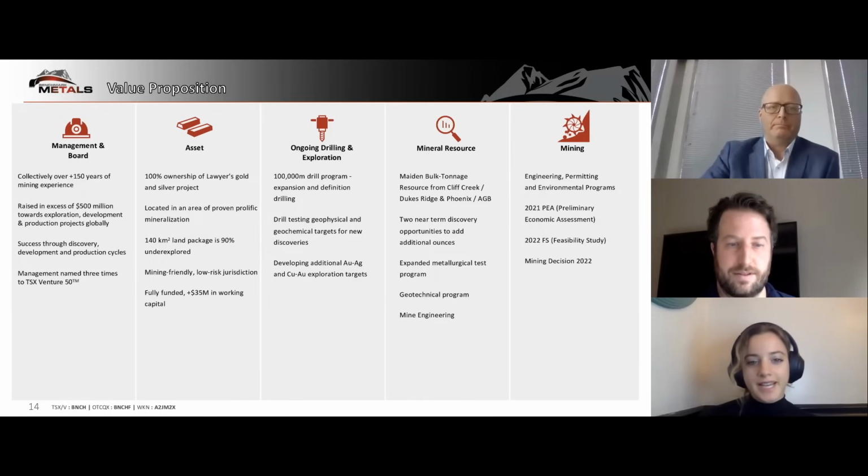Yeah, absolutely. Helmut has another question. What can we expect from the resource estimate, measured and indicated in all three areas, CC, AGB, and DR plus FHX? Yeah, okay, thanks, Helmut. From the main zones, the majority of drilling will be in a measured and indicated category. So those three neighboring zones being Cliff Creek, AGB, and Duke's Bridge, we will see M plus I, or measured and indicated, as the majority, and then perhaps a smaller amount of inferred ounces at depth. Those will be the only three zones contained within the mineral resource estimate.